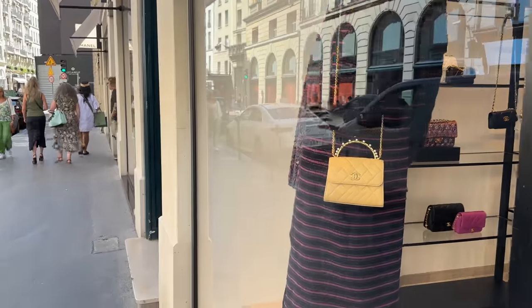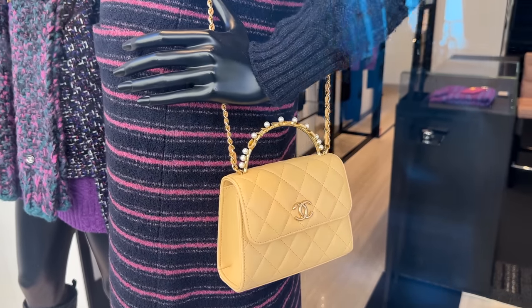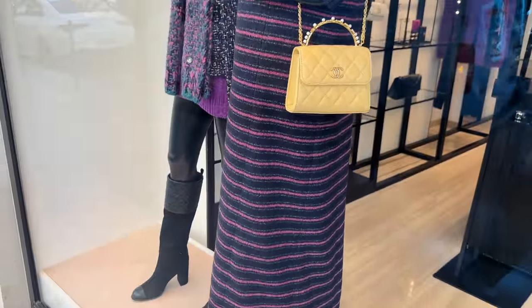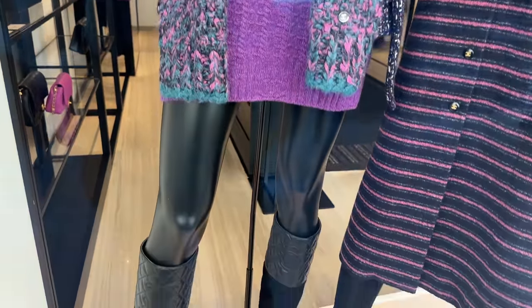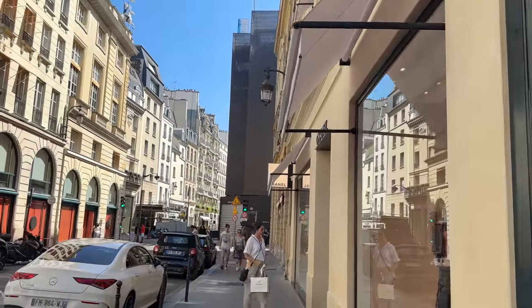It's always, as you know, hard to film inside Chanel, but I can show you the storefront. Look at these beautiful pearl details. It spells out Chanel. It's like a gorgeous lemon color. This dress over here with a high mock neck, the scarf, the belt detailing, and the boots are beautiful. And then let me show you this next window.